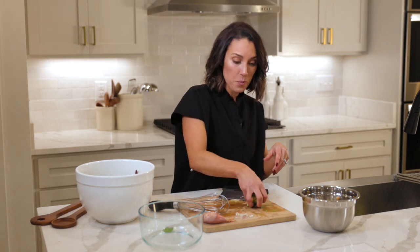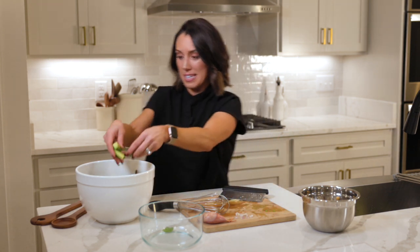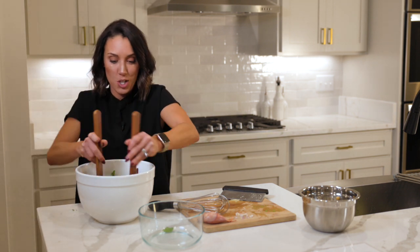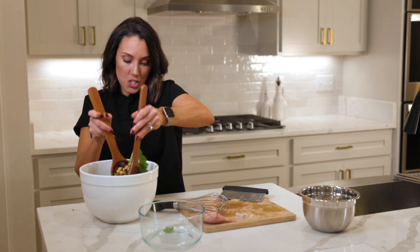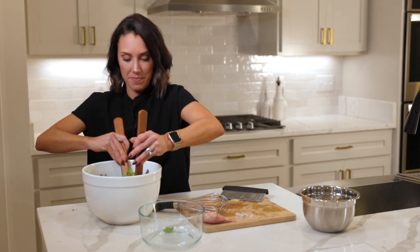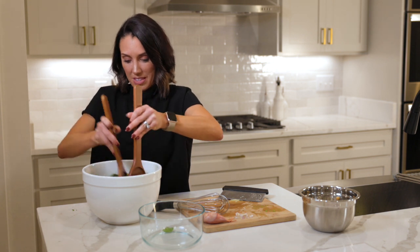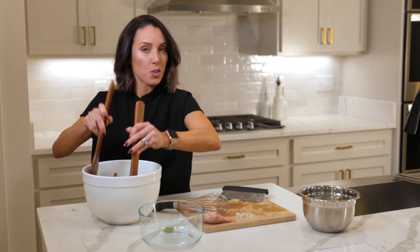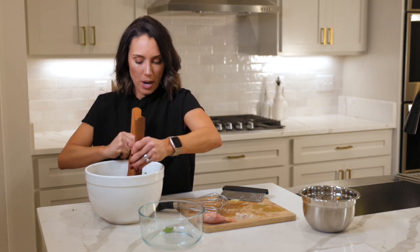And then lastly, we're going to top it with some sliced avocado. And I'll take my salad tossers and just kind of toss everything around so that the dressing coats everything in the salad. And again, we have so many high fiber things in here, and that egg adds a little bit of protein. You can also add more eggs if you'd like.